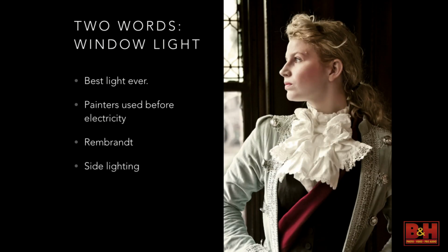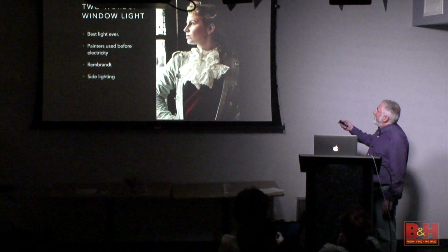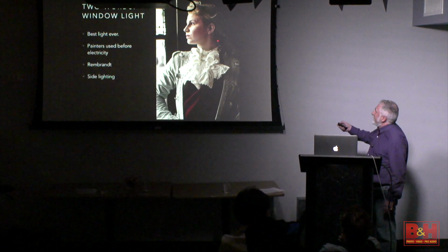Side lighting, here you can see where the window is. It's like right on the side there, right? So I put my model a little bit away, not pretty close, but just a little bit away from the window. And you get the really beautiful light on the front. And the light is still shining in here, so you get detail in here.